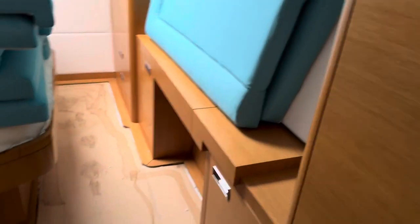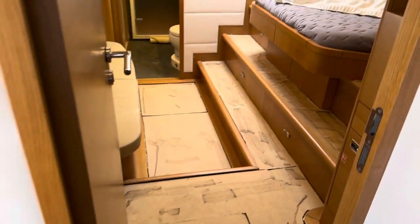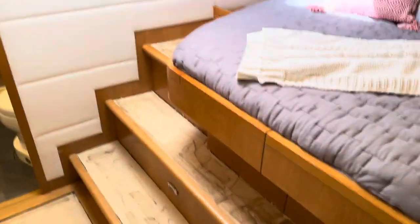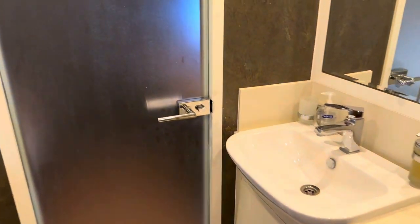Big size bed, desk area, plenty of hanging lockers. They're replacing the flooring. More cushions. Port side forward, full berth, settee. Nice head with a shower.